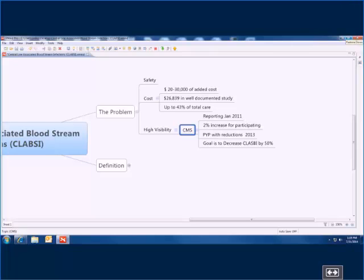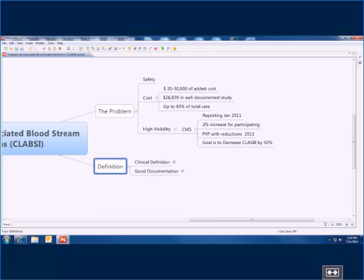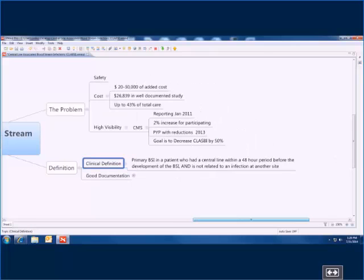Starting in 2015, infections related to hospital care get reported on the physiciancompare.gov portion of the Medicare Hospital Compare website. The best thing that CMS did was moved us to a clearly defined definition of what a CLABSI is. It is defined as a primary bloodstream infection in a patient who has had a central line within a 48-hour period before the development of this infection. And their infection is not related to another infection at a different site.